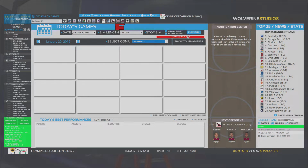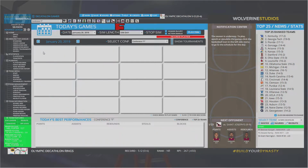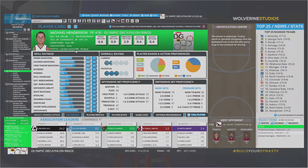0-6. Saw that one coming. Our RPI right at the bottom right now, 267. And we've got an injured player. Are you kidding me? It's bad enough that you beat up on us with an 18-point victory, but you take out one of my guys in the process. And it's Henderson again. And it's a broken wrist. And he's out for a month and a half. And he's out 12%.